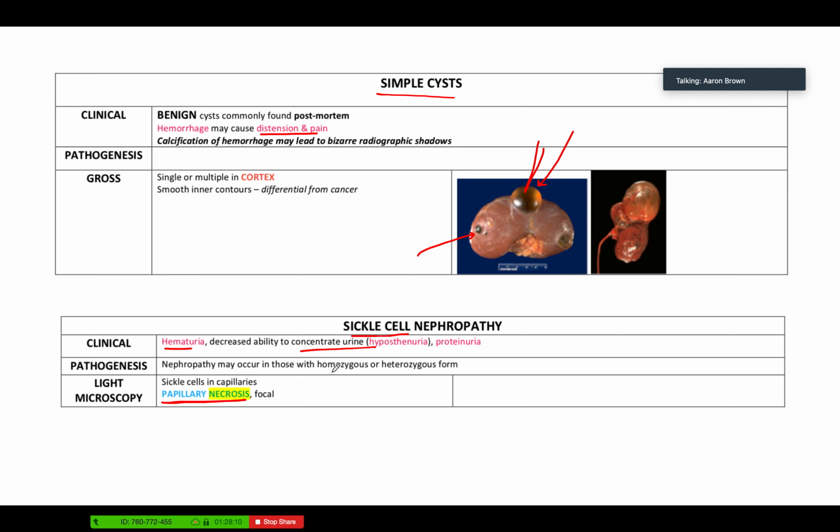The other one we said was when we have the infection of the kidneys. When we have the infection of the kidneys, it goes from a UTI up to the kidneys and causes pyelonephritis. So with pyelonephritis, you can have papillary necrosis, and in sickle cell disease, you can have papillary necrosis. I just had a minor brain fart there. That was embarrassing. So just have that connection in mind. With sickle cell and with pyelo, you can have papillary necrosis.